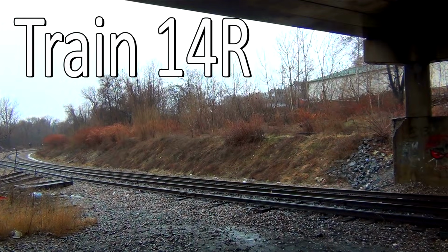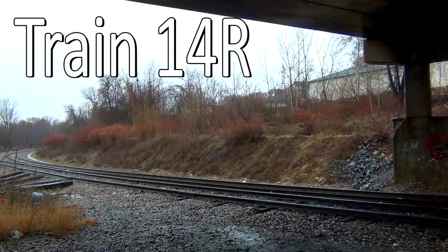Despite heavy rains and gloomy skies, the railroad's still at work, and so are we. The first train in our lineup is the Enola, Pennsylvania to Binghamton, New York bound train 14R, with 6 classic and colorful bygone locomotives, at least 5 of them are, the most rare being that last one, a cowl body SD60F.